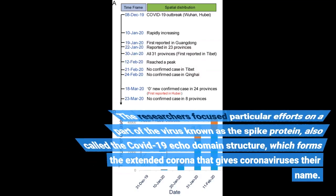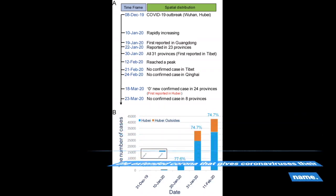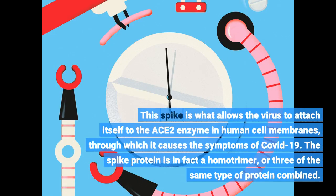The researchers focused particular efforts on a part of the virus known as the spike protein, also called the COVID-19 echo domain structure, which forms the extended corona that gives coronaviruses their name. This spike is what allows the virus to attach itself to the ACE2 enzyme in human cell membranes, through which it causes the symptoms of COVID-19. The spike protein is in fact a homotrimer, or three of the same type of protein combined.